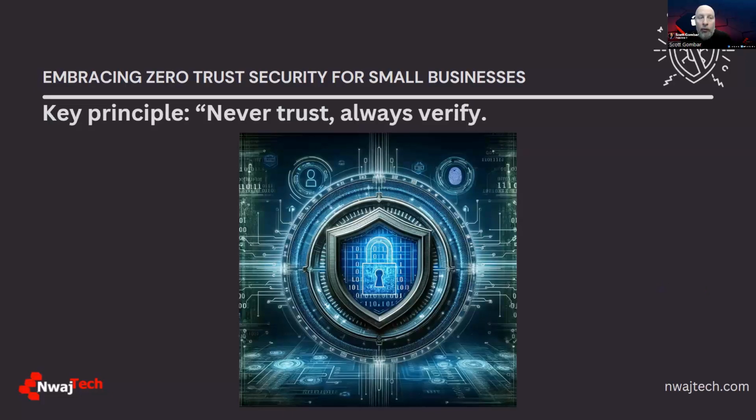The key principle for zero trust: never trust, always verify. This fundamentally shifts how security is approached in an organization. Let's break down what this principle entails and its implications. Never trust, inherent distrust. In the zero trust model, inherent distrust is applied to every user, device, and network, regardless of whether they are within or outside of the organization's network boundaries.